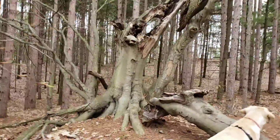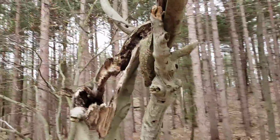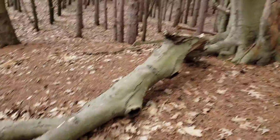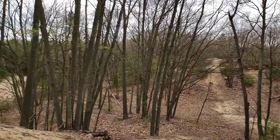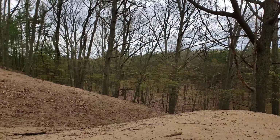Unfortunately, we've had a lot of these kind of trees, I think that's an ash, that have been coming down because we had something come through called the ash borer, and it has been wrecking our poor ash trees. It's nice to get to some of these high points and just sit and take a look at the view. It is amazing how cool it is up here.